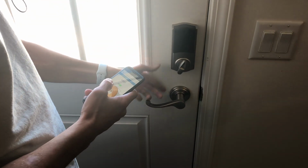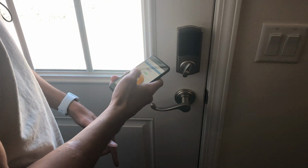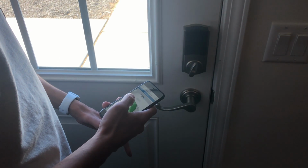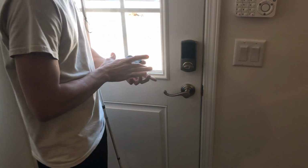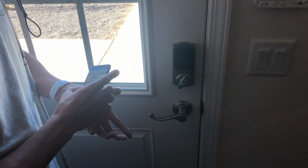If I click unlock, there might be a delay, but I should be able to unlock this door. So Unlock/lock button. I'm going to click on it. And usually, it'll. There you go. So now the door is unlocked. This door also, after 30 seconds, will lock. I have it set that way, but we'll just lock it.